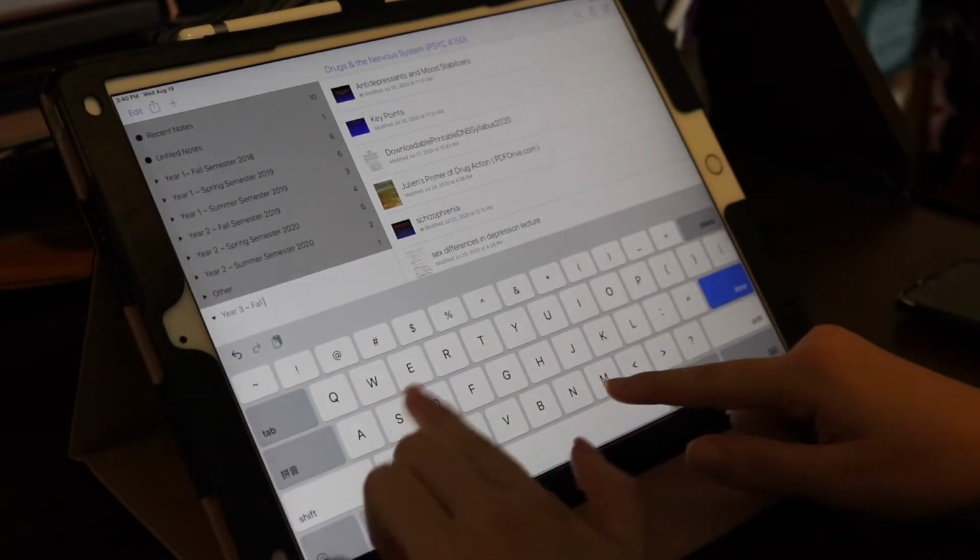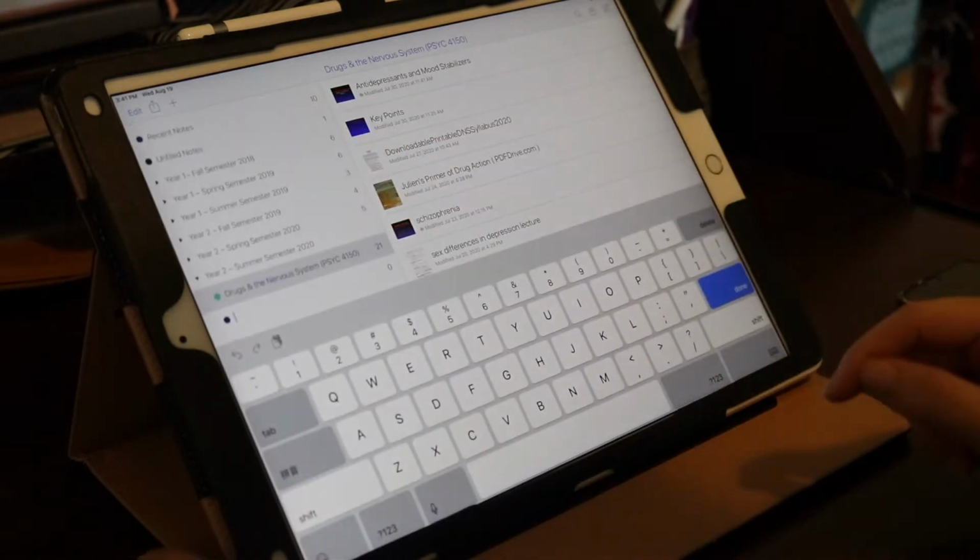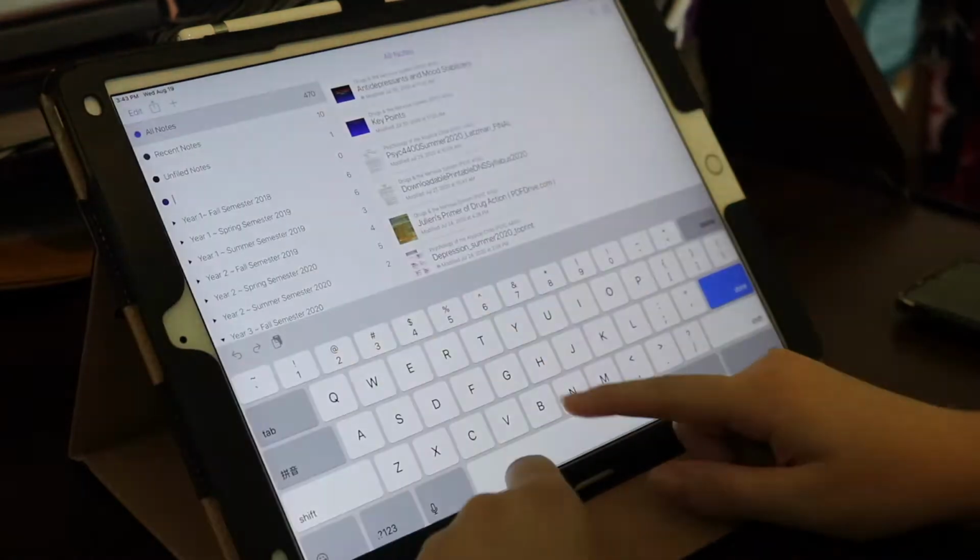Fall semester 2020. So then I'm going to add a new subject for all the classes I have.